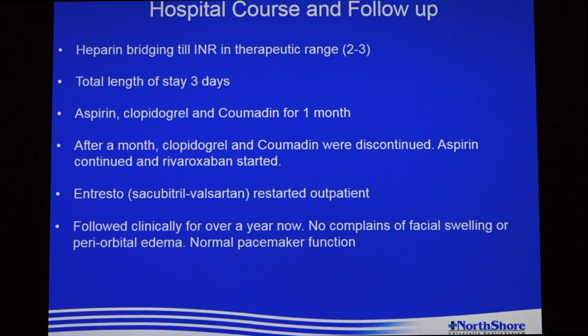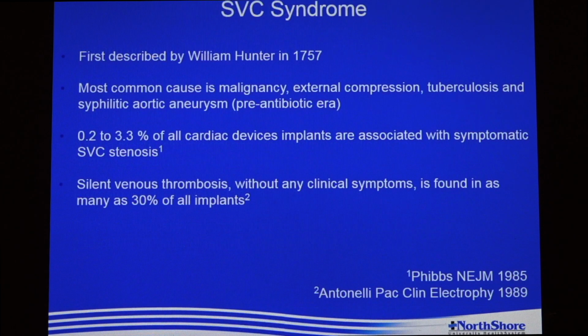And Entresto, which initially was thought to be a reason for the facial swelling, was started on an outpatient basis. There has been about a 1-year follow-up in the patient so far, and we have not seen facial swelling or periorbital edema, and normal pacemaker function was found as well.